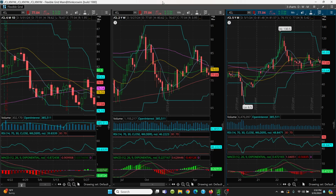Plus, with the election year, both parties are going to say, hey, we need the oil prices here, we need the gas prices here. So everything is going to be manipulated pretty good. So just remember, we have an election in the United States. You've got to be very, very cautious because anything could go either direction. So you have to be very, very particular.